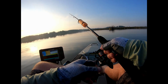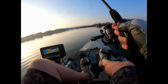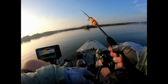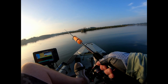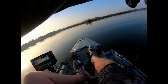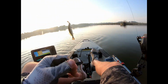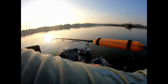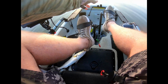I think I got one. Nope. Something took it down. Got one. All right. Got our first trout of the day. Nice. On the popping cork. Trout on the popping cork. That's pretty good. Get him up here.